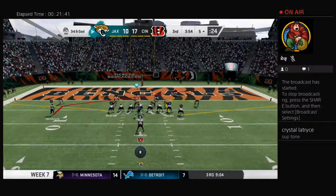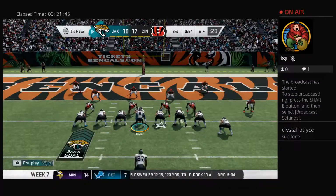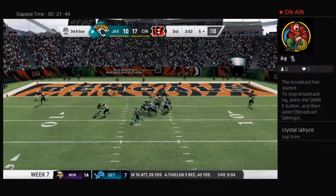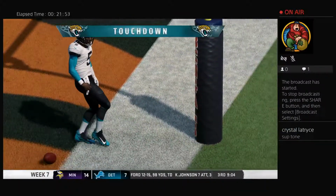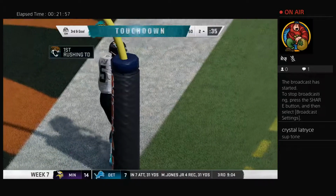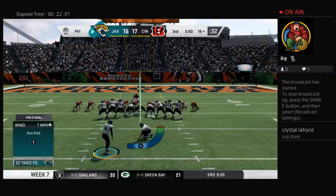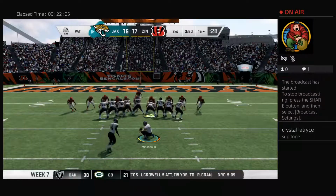The Jaguars on 3rd down. 2 for 5 to this point. They're looking at a 3rd and goal here. Here's Taylor. And they will score. It's a Jacksonville touchdown. Tyrod Taylor with his 2nd touchdown of the game, number 7 on the year. And the Jaguars are within an extra point of tying this one up.